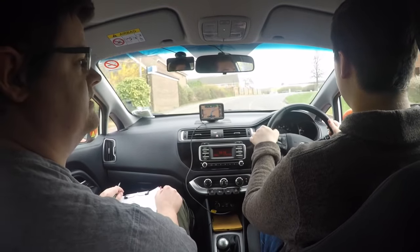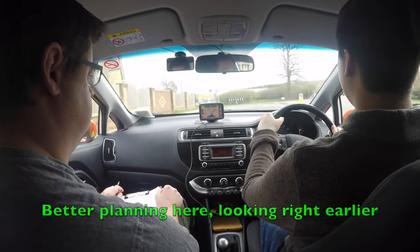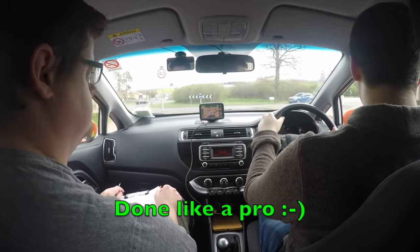First exit. Left first exit. Standard. Go left on the roundabout and take the first exit.